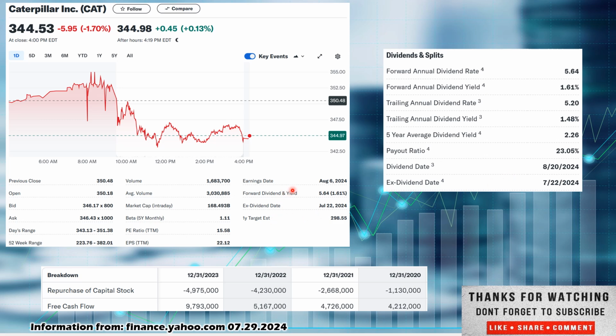Forward dividend is $5.64 per share per year. They are a quarterly payer, so divide by 4, though we'll show their per quarter price here in a little bit. Yield of 1.61%, so they are pretty low. Obviously, if you were to get them close to their 52-week low, you might get them in the low 2s to maybe mid 2s, depending on where you bought them. A little lower than what I like as far as the starting dividend yield on this one. Ex-dividend date, again, July 22nd. And a one-year target estimate, at least according to Yahoo Finance, $298.55.